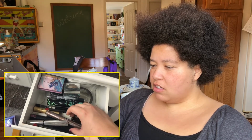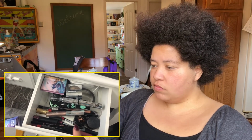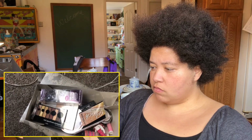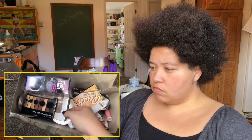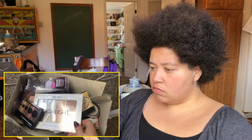So opening this up, I have all of my eye stuff. So I have my eyeliners and primers and all that stuff. And then next I have this big box of stuff I don't know what to do with. I got it all for Christmas, and it's all makeup that I want to try and I have not tried before. And also I want to be able to separate my products into types of videos.